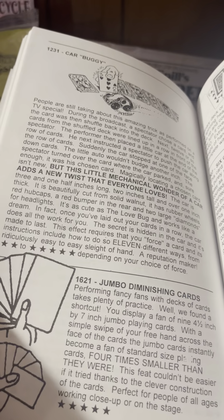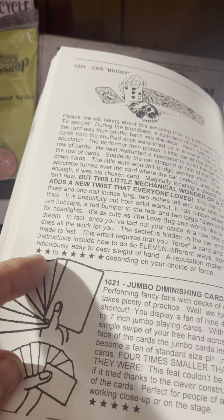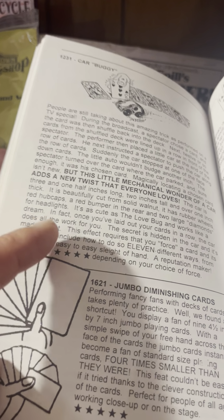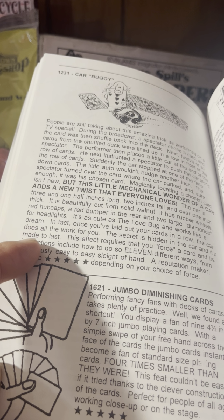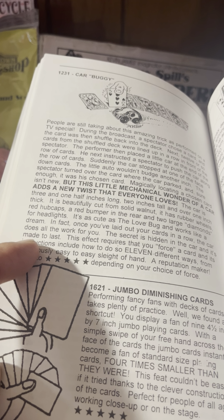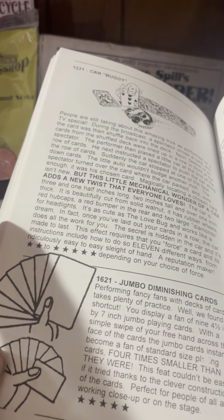The car buggy. See, now this is what I wish they would have done, or I think they should have done with the cups and balls. It's anywhere from 2 stars all the way up to 5 stars, depending what method you use. That little wooden car finds a selected card. Somebody picks a card and you spread them out, and the spectators push on the car, and then the car stops on the selection.